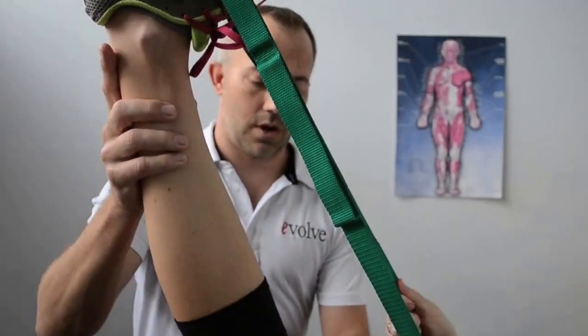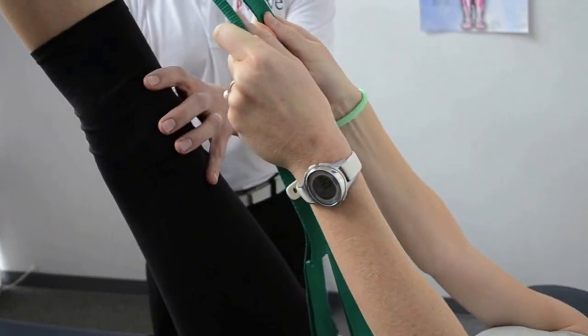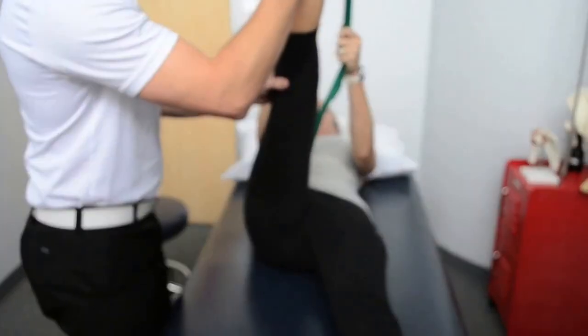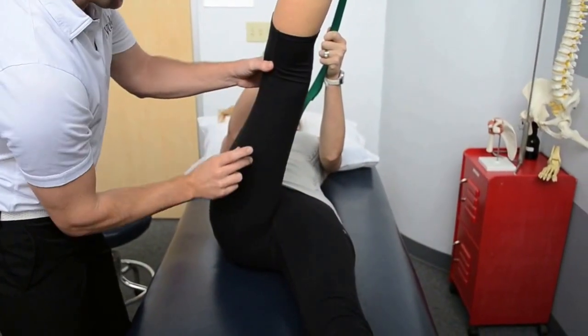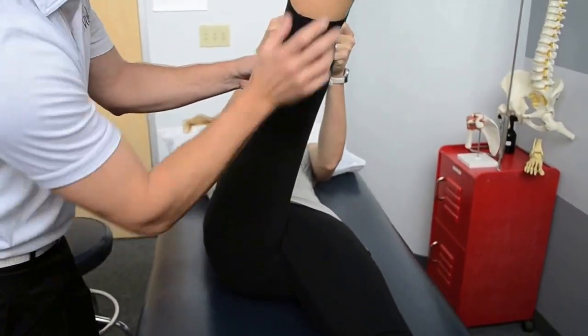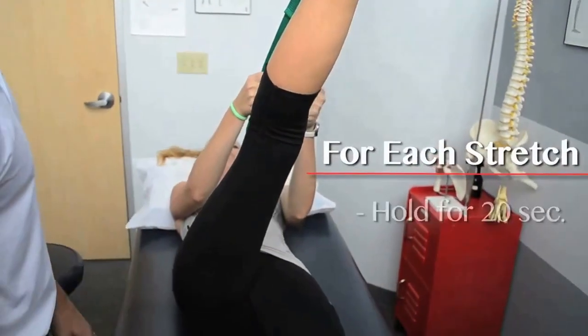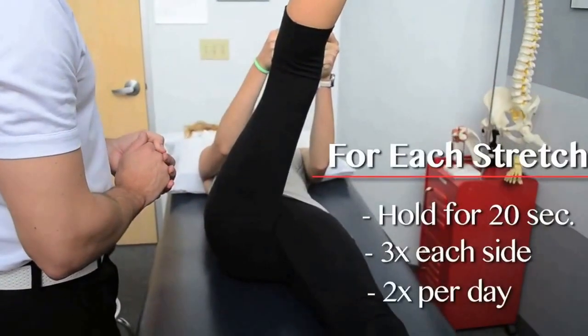And then just use your arms and kind of bring that leg across your body so you feel that stretch in the outside parts of the hamstrings here. And then very gently just ease your leg across your body this way so you feel that stretch kind of on the outside of that hamstring. Okay, does that make sense? Okay, you're going to hold each one of these stretches for about 20 seconds. Do each side 3 times. Do it twice a day.